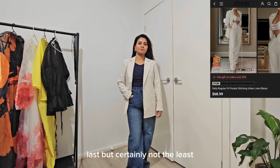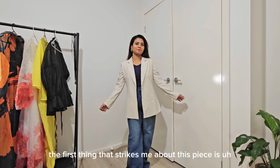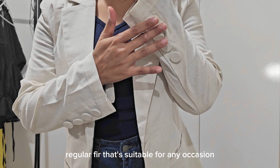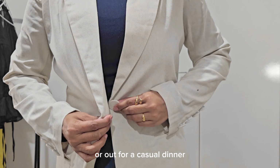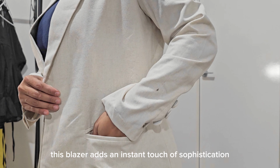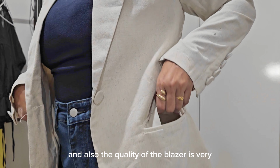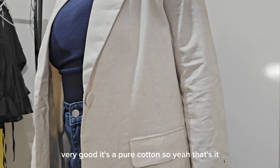Last but certainly not least, we have this urban blazer. The first thing that strikes me about this piece is its versatility. It's tailored to perfection with a flattering regular fit that's suitable for any occasion. Whether you are heading to the office or out for a casual dinner, this blazer adds an instant touch of sophistication to any outfit. So that's why I give this blazer 9 out of 10. And also the quality of the blazer is very good. It's pure cotton. So yeah, that's it.